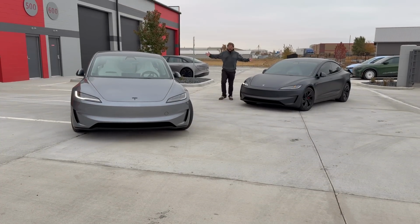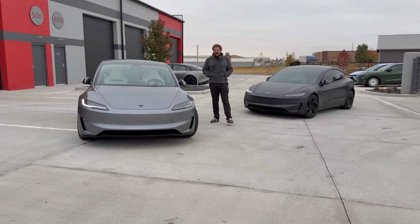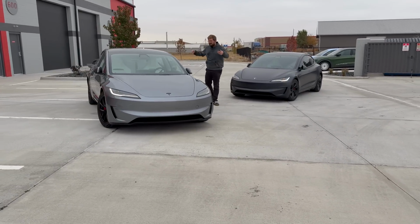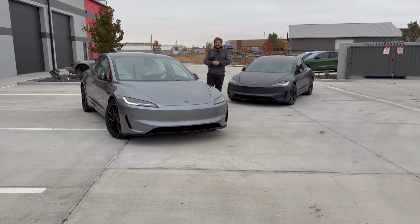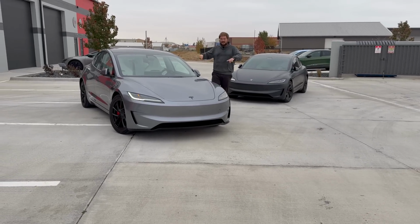Guys, here we have it. Two brand new 2024 Tesla Model 3 Performances. I want to say a huge thank you to our friend Alex for loaning us his brand new Quicksilver Model 3. Actually, he brought his car up from New Mexico for Colton to detail it.